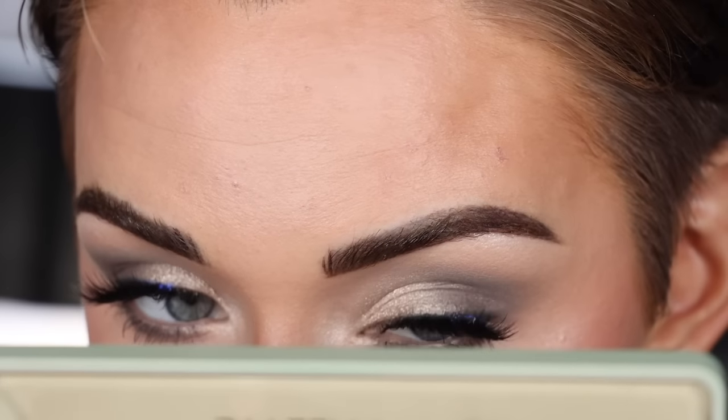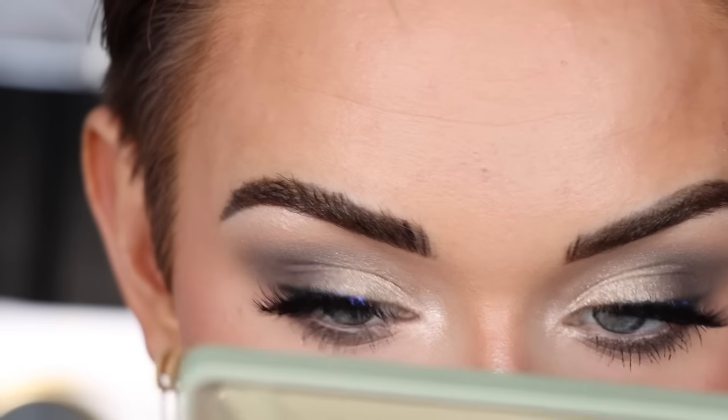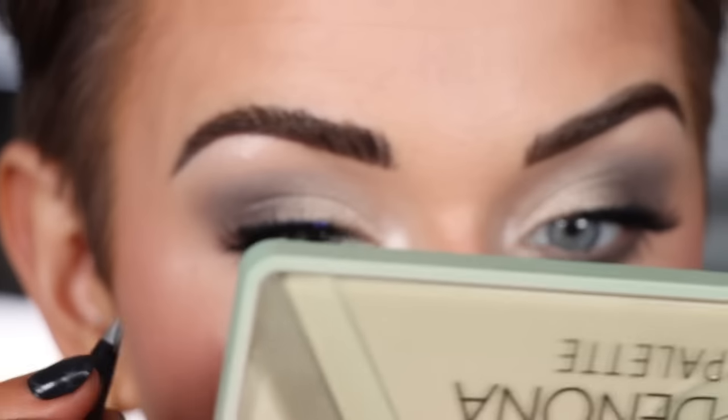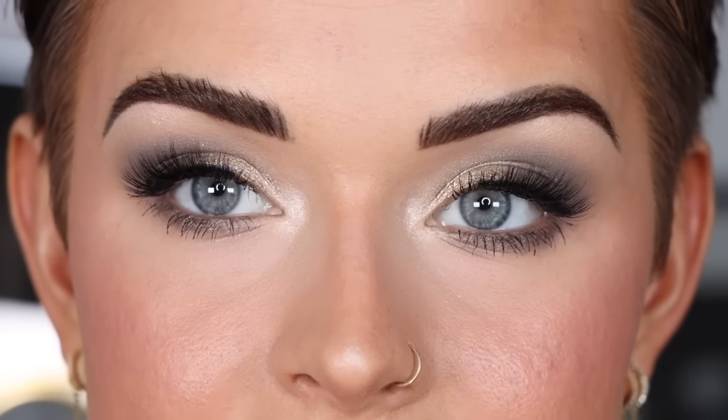Okay, and then my glue is still drying. I have another lash growing downwards. All right, so what I'm gonna do now is I'm just gonna do my lips off camera, maybe touch up my face makeup a little bit, and then I will show you the completed look, so be right back.